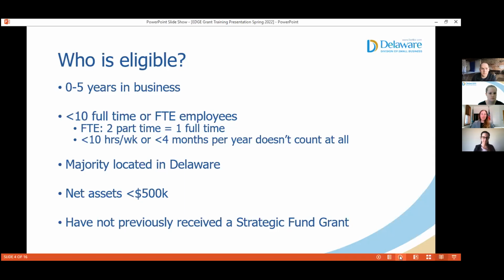Net assets have to be less than $500,000. And again, that goes back to, we're really trying to reach a population that can't access other financing. So if your business has $500,000 in net assets, it's probably fair to say that's not exactly who we're looking for in this specific program. The final point here is you cannot have previously received a strategic fund grant.